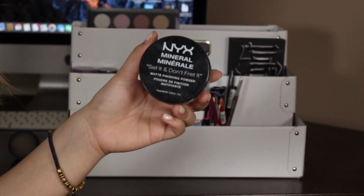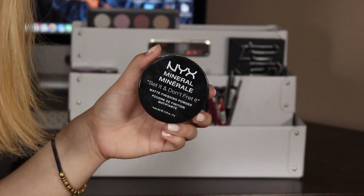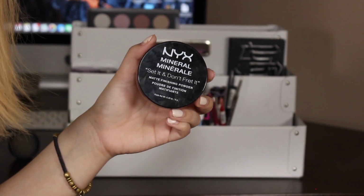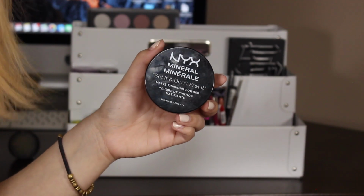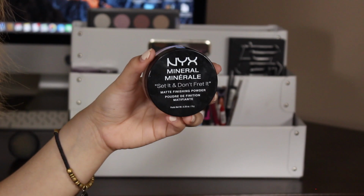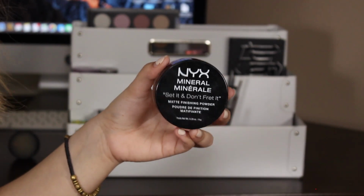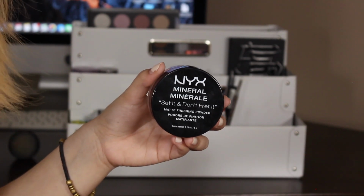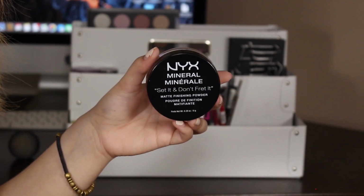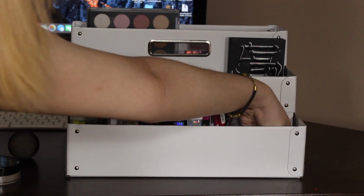This is the NYX Mineral Set It and Don't Fret It Matte Finishing Powder. I don't even use this as a loose powder. I use this for that trick where you put powder on after primer before foundation to help control your oil and all of that. It works great for that. But as a setting powder, this will give you major flashback, so be careful with that. And so that's everything. Oh, no, it's not.